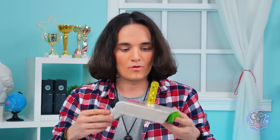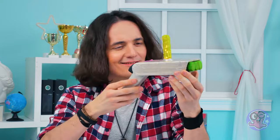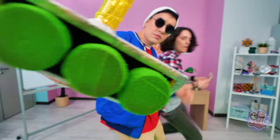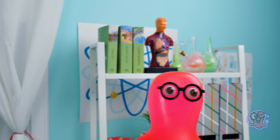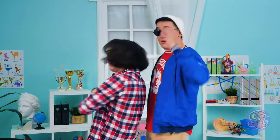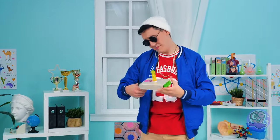Keep quiet, you two. Hey, Jack. Check out this cool blaster I've made. Awesome. Yeah. Now we'll show Sam who's the boss here. Come on. You won't catch me, try if you dare! What's going on? Why aren't you two at your desks? Nothing's happening! I'm just gonna clear the board!